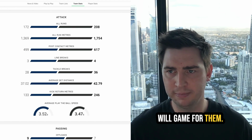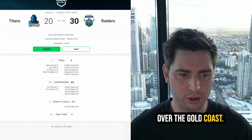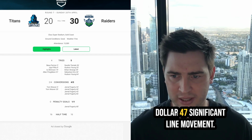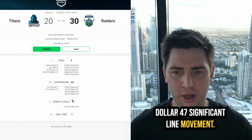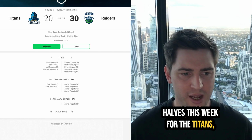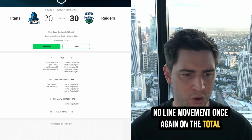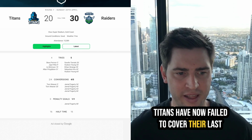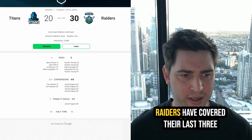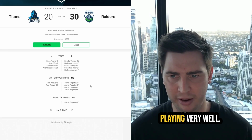game for them. On Sunday, the Raiders won 30-20 over the Gold Coast Titans. Raiders were backed in from $1.85 to $1.47, so significant line movement. There was no Jaden Campbell in the halves this week for the Titans, and the game went under 50.5. No line movement once again on the total. Titans have now failed to cover their last 3, and 4 of their last 5 games have gone under. Raiders have covered their last 3 games as well, playing very well.